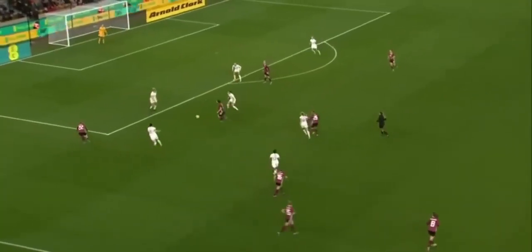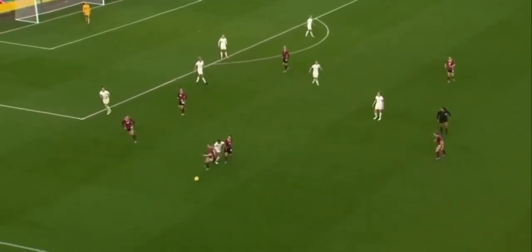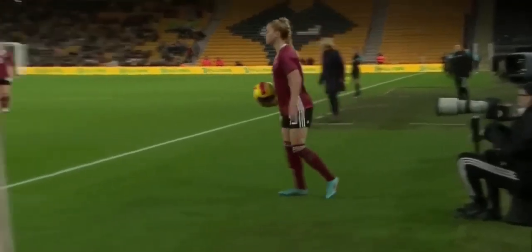Germany looking dangerous here though. Harkel playing that ball forward there. Brits couldn't get it under control. Here's Paris. Nowhere to go there. They've got them pinned at the moment. They can't play out, England. They really have to work hard at how they're going to solve that.